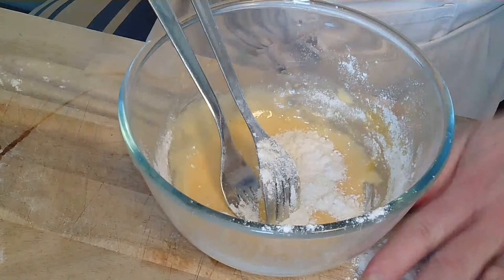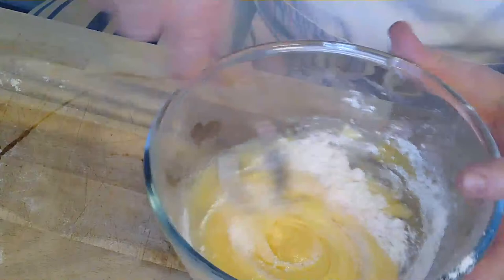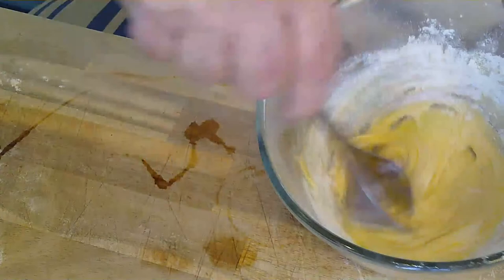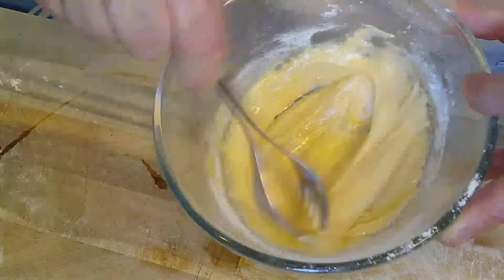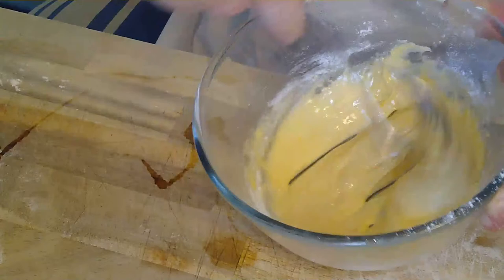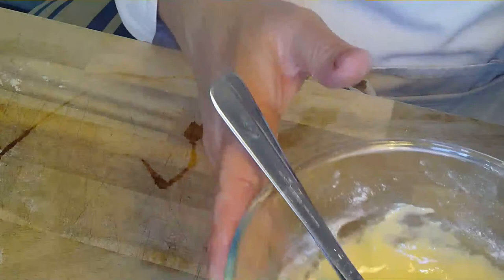We'll clean that one up at the end. Right, stir that through with my homemade whisk. I'll say my little life hack for you today. There we go, all stirred through. So that is sugar, egg yolk, and flour in there. Beautiful. All stirred together nicely. Now, we're gonna leave that to stand for a moment on the side.